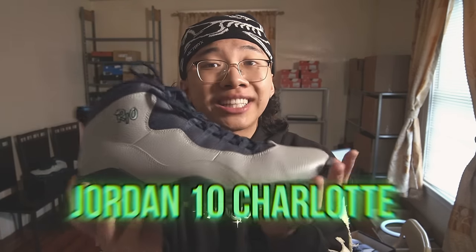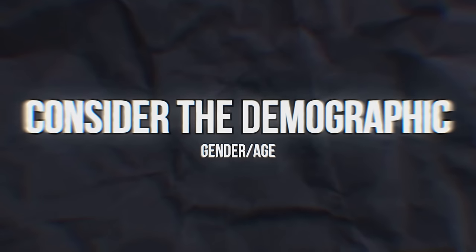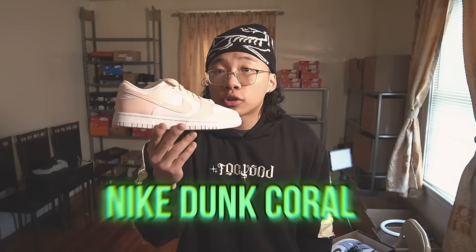Take, for example, this Jordan 10 right here. These are the Jordan 10 Charlottes. These would probably perform better with older OG sneakerheads, so I would focus on getting bigger sizes for this, because not many girls or young kids would probably want shoes like this. But take for example Nike Dunk Pink Corals, I would focus on getting smaller sizes because girls would probably like the shoe. Could be a boy shoe as well, but I think girls with smaller shoe sizes would definitely like them and not so much the bigger sizes.